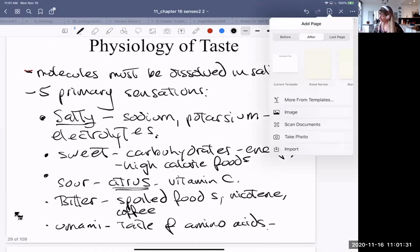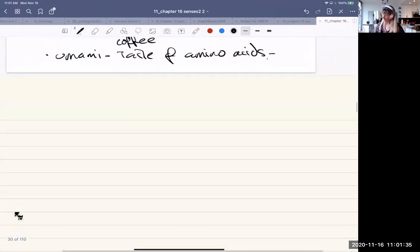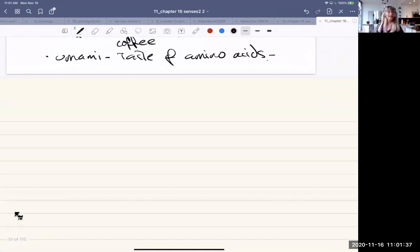I have a few more notes here. Oh, umami is apparently a Japanese word for delicious. Umami. So monosodium glutamate is an amino acid, and it confers a good taste. So what else influences taste?